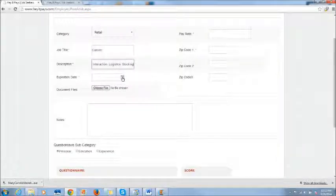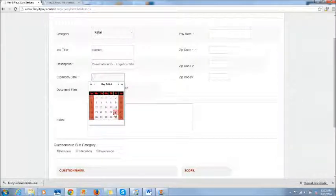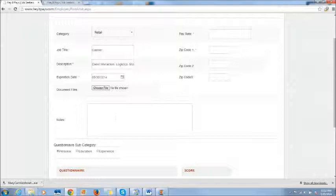Click on that calendar. It'll show up with today's date, and then you can choose on the calendar how long you want this job posting to be open. I'm going to go ahead and choose 1 week from today. Set my pay rate for this job at $10 an hour. And again, we've got 3 zip code boxes for you to choose from. So I'm just going to go with the 1 zip code for this fictitious job posting. But if you want to list all 3, that just means you're pulling applicants from all 3 of those zip code areas.